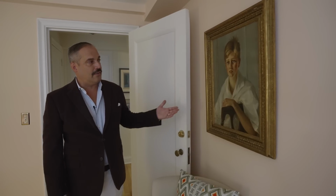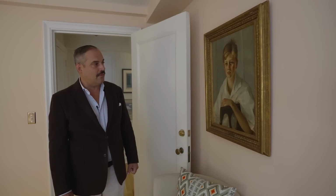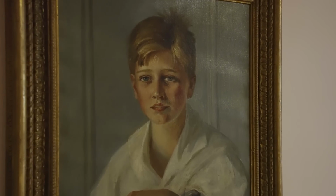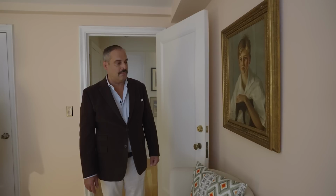And I look at this portrait in the morning and I see the shadow of Eleanor's face and also of FDR and how much they did for this country, getting us through World War II and the Depression, and just incredible heroes for me.